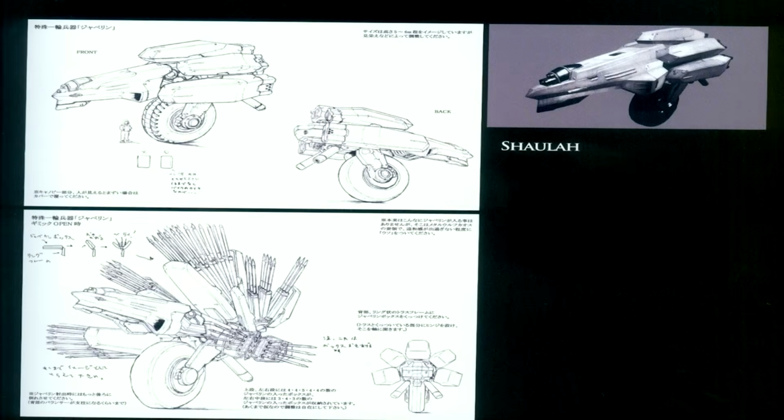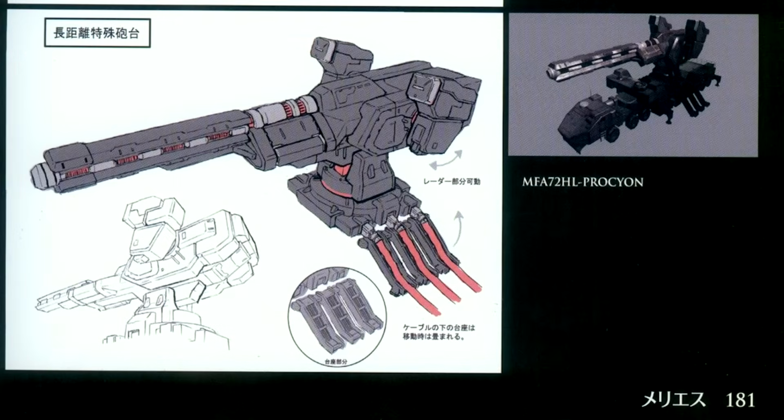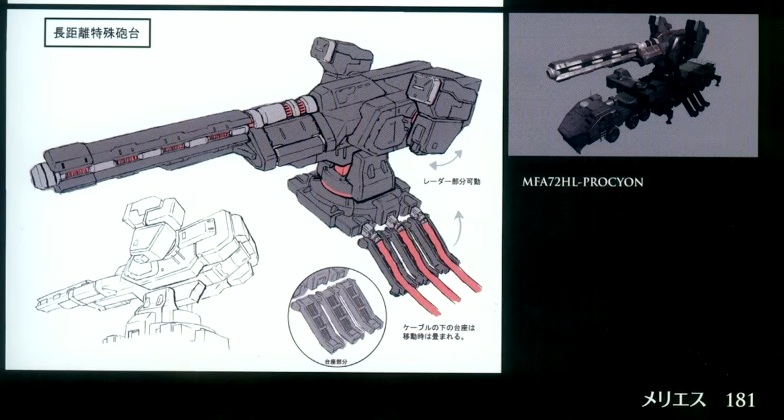I will also include the Shula here by Iqbal. However, the Official Operator's Guide notes it as an MT rather than a vehicle. The MFA-72HL Procyon also falls into the combat vehicle category. Some information on it can be found in the Official Operator's Guide, page 129, and on page 181 of the Armoured Core Designs for Answer book.